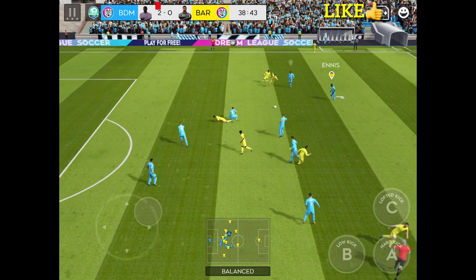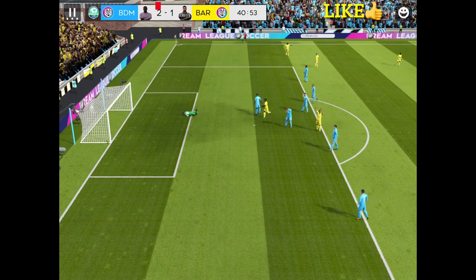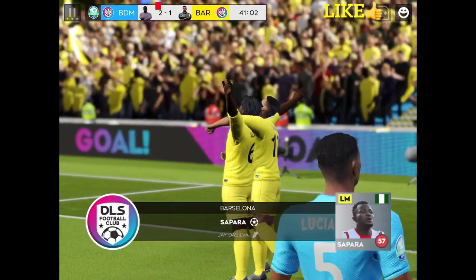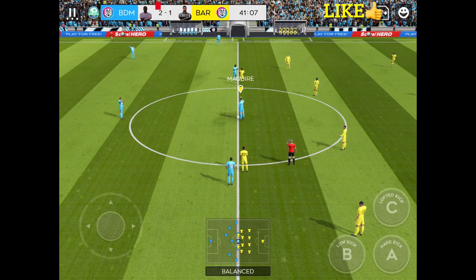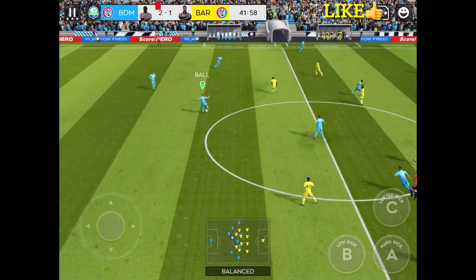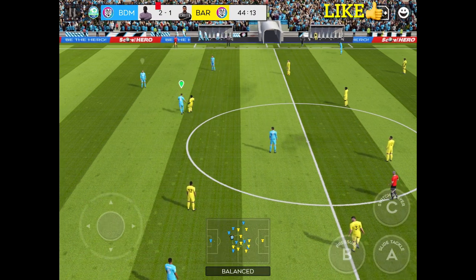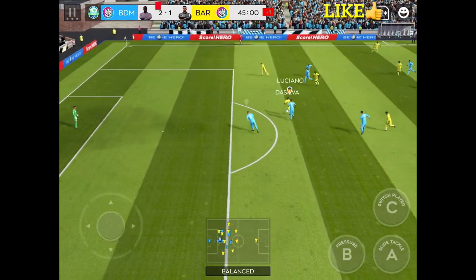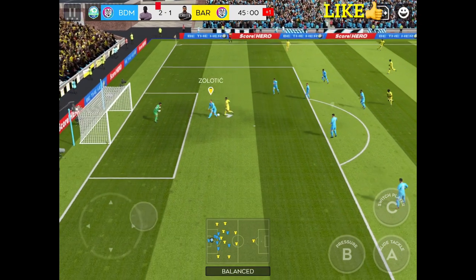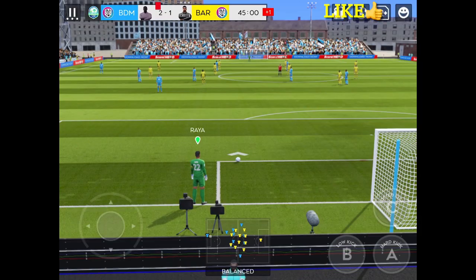De Silva in possession. Surely now! He took his chance. Let's take a closer look at that goal now. Oh, and dispossessed there. What will he try? He should have been on target. Well, let's have a look at that one again.